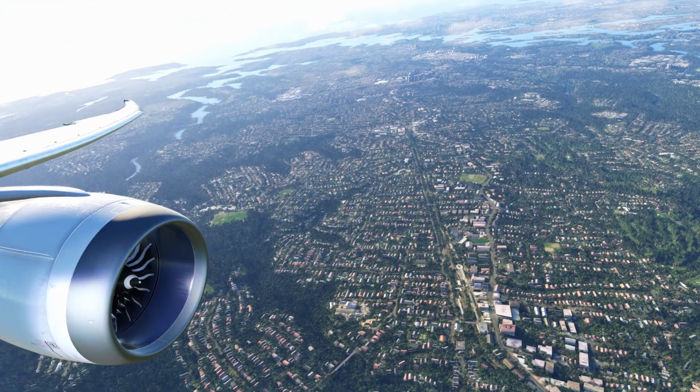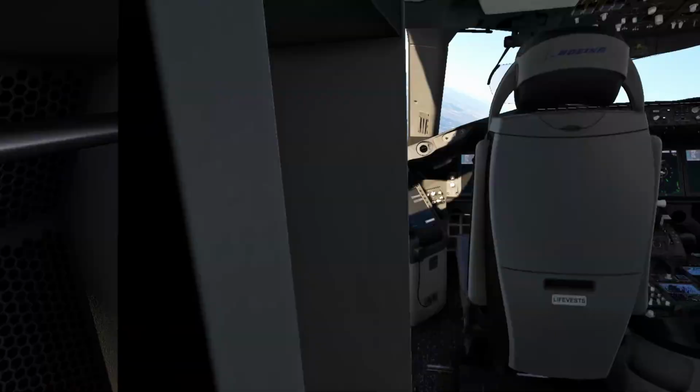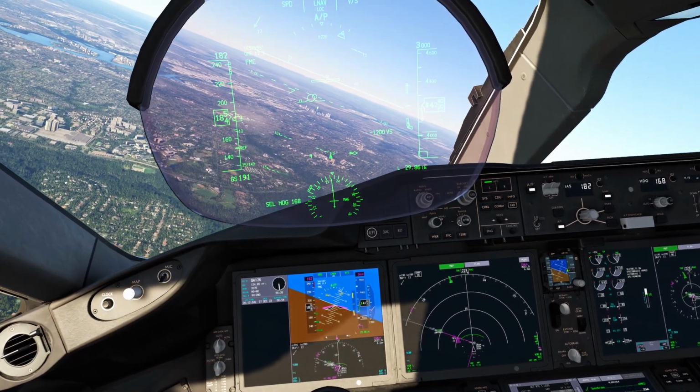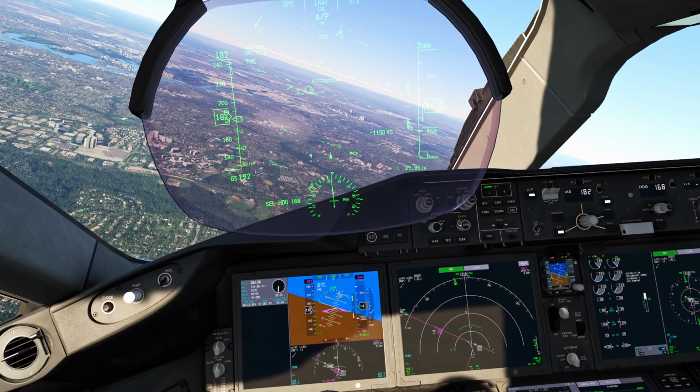Qantas 750, in that case, descend to 8,000. 8,000, leaving 9,000, Qantas 750.